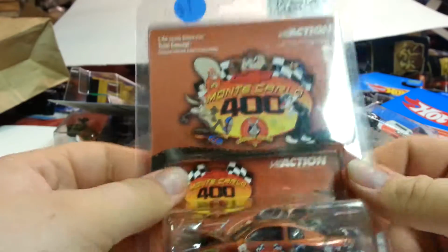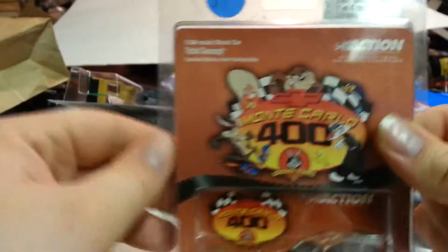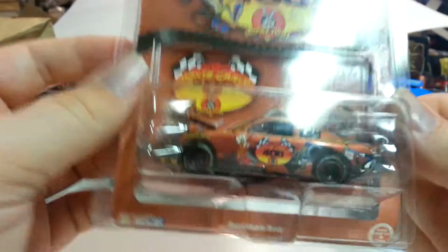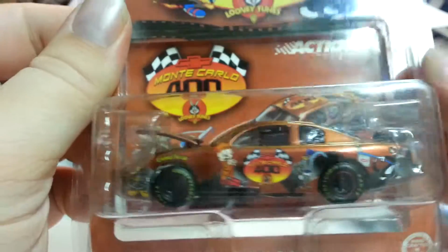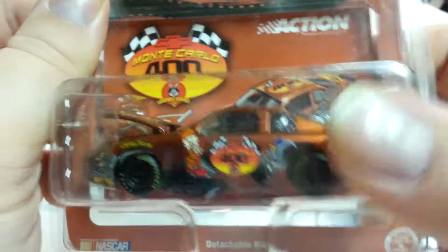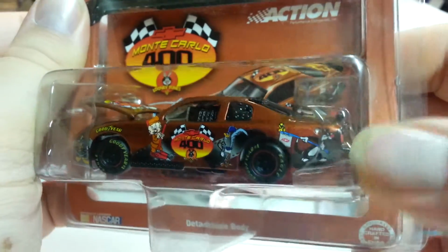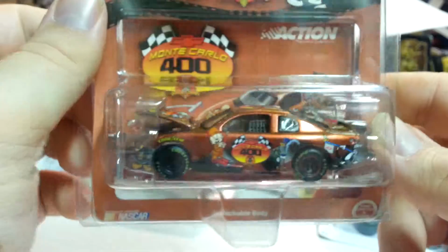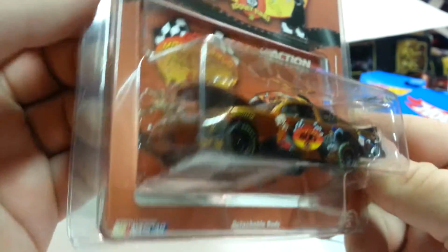It comes in a little protector of its own. It says it's 1 out of 9,000. I don't know how much it's worth, if it's even worth anything, but it's pretty cool. It's got, let's see, Elmer Fudd. I forgot what his name is. And then you got Sylvester there. The Roadrunner, that's what he is. Let's see what's in front. I think that's Daffy on the front.